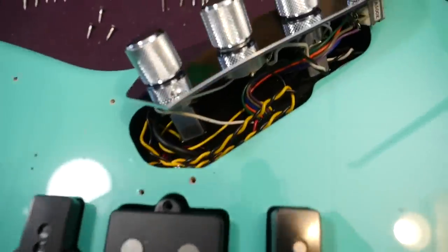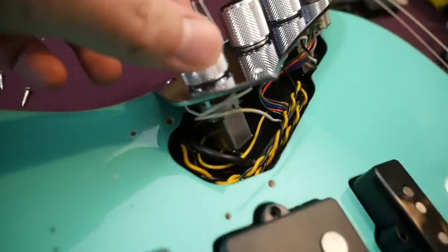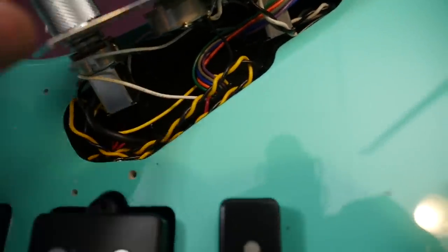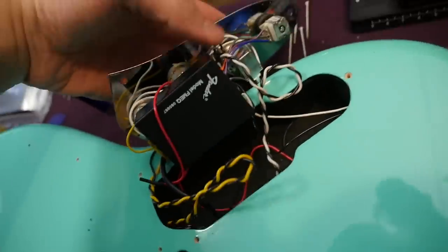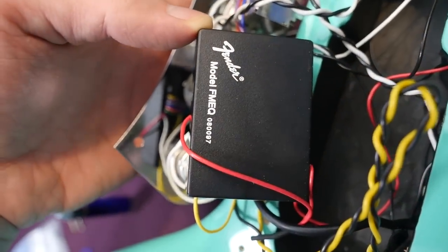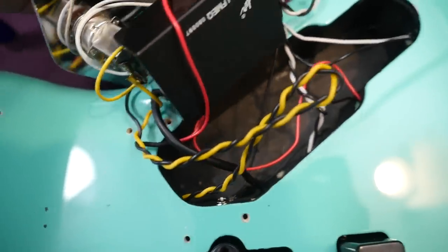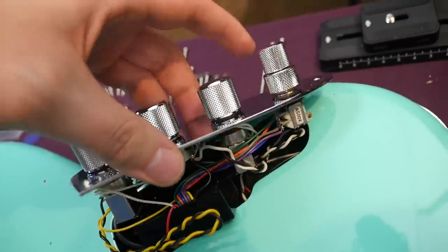So now leading from here, we get to our controls. Now this looks really complicated and there's a whole mess of wires in here, so I don't want to fully pull it out. I'm not sure if I'll be able to get it back in, but I'll do it for you guys anyways. So inside here, we have the Fender FMEQ preamp. It does utilize a battery. And inside here, the cavities are looking the same as what we saw in the pickups. But you're gonna see, two of these are push-pull pots, and then we get a stacked pot right here.